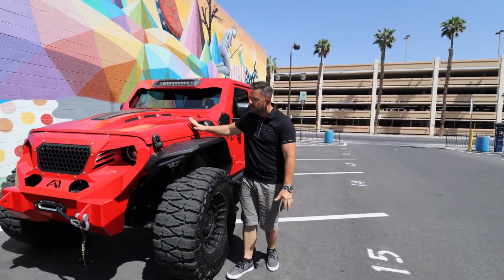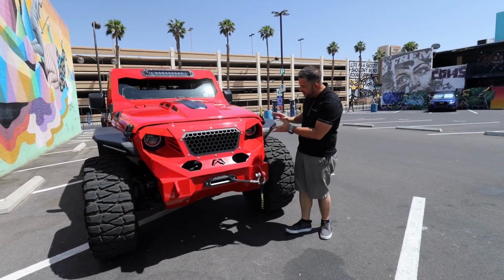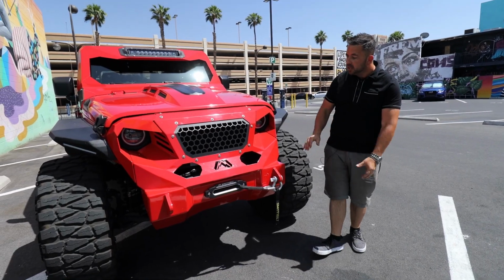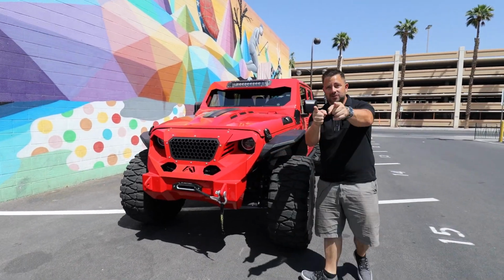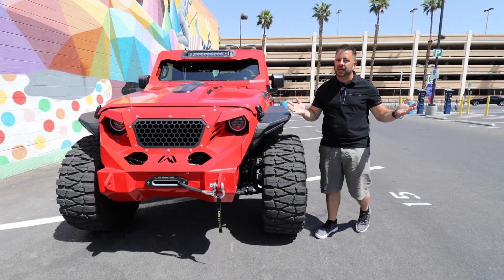So you got this aggressive hood, but look at this bumper and grille combo. It's insane. It's got this mean, aggressive look saying, look at me, I am going to totally smash you and kick you off of the road. But that's what I love about this thing. It just basically screams, get the hell out of my way. But the best part is driving it. So we're going to go ahead, hop inside. We're going to take it around the Las Vegas Strip and see what kind of looks we get. Let's go.